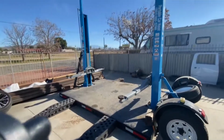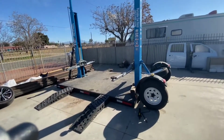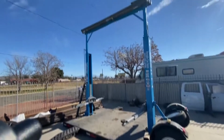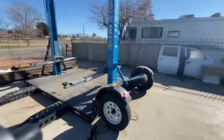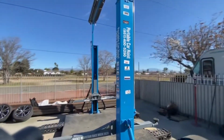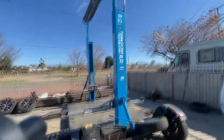Pretty badass innovation here, huh? So you just load up the car there anywhere you want, huh? Yep. And you can start working on it and everything, huh? So yeah, hit them up. Phone number's right there, 951-400-5290, and get some prices on this. This is pretty dope.